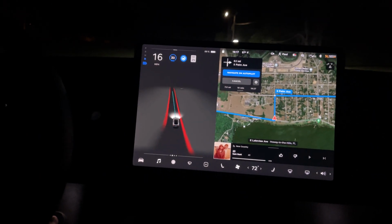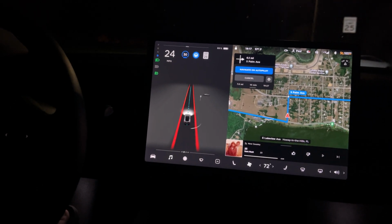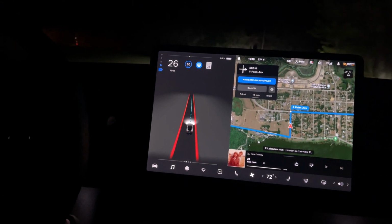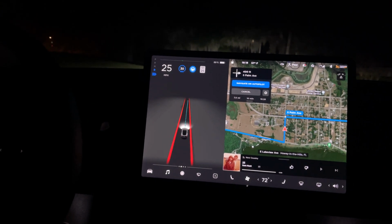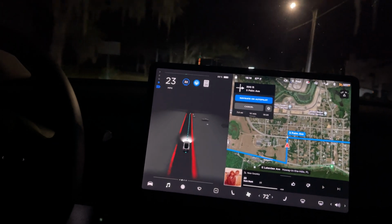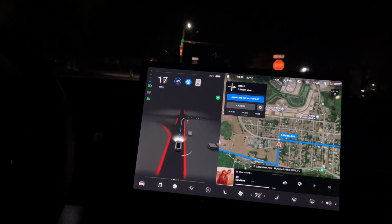A little rough, but we're good. Decided to take that at a weird angle. Now we are on the left side of the road. It's fixing itself, mostly. We're in the center of the road, but it's a smaller road. I kind of get it. Hopefully it turns off its high beams. There we go.